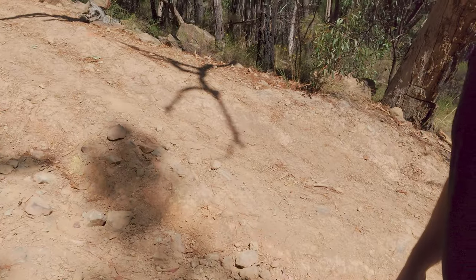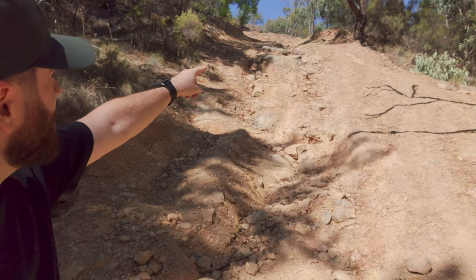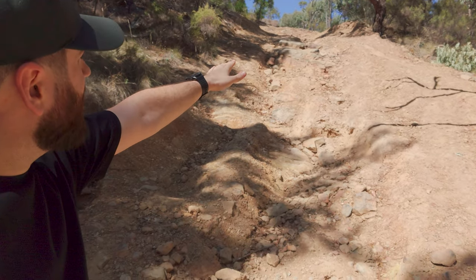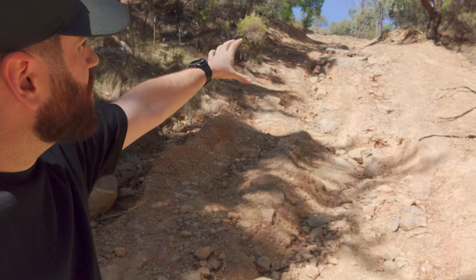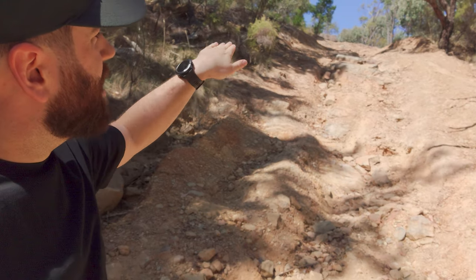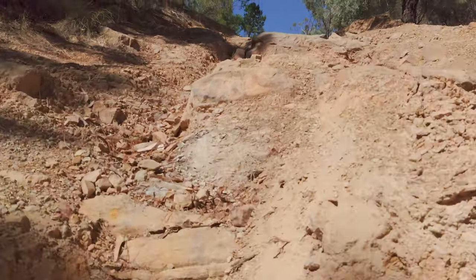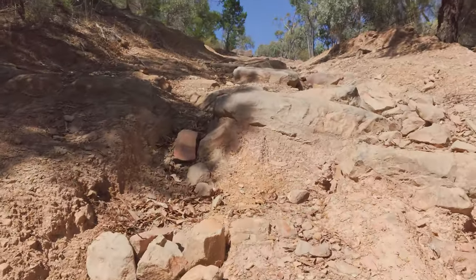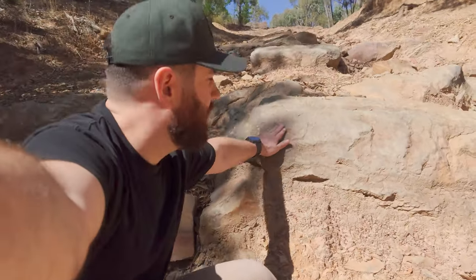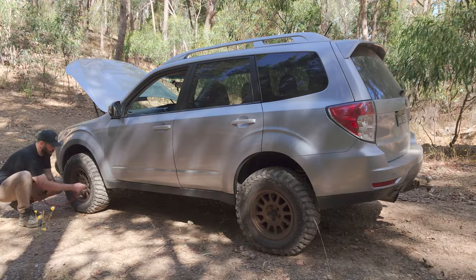But we'll see how we go when we get to this difficult section here. I think I'm going to try and cross over right here. And as we go up the hill, try and hang to the right hand side, cross over to the left as that little section of rocks opens up across there. And then up onto the next platform and see how we get along. Pretty big rock steps, so we're going to try and avoid these.